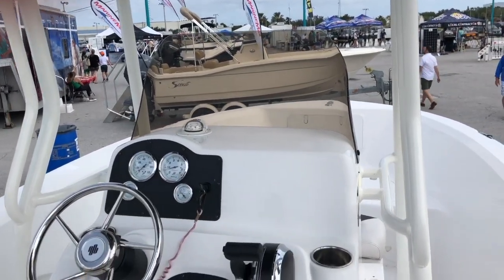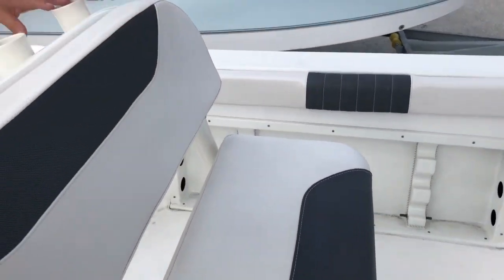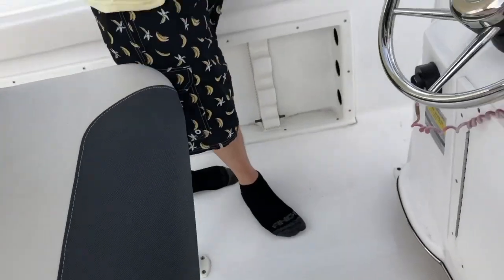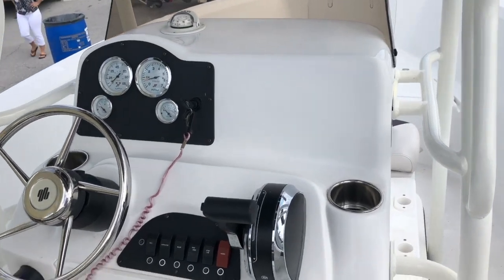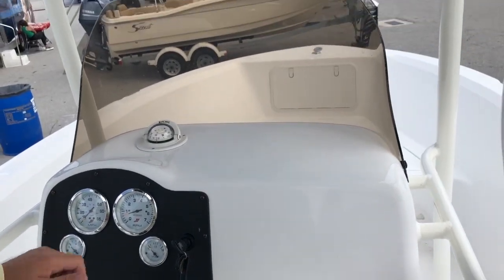The helm on this boat is fairly simple, with standard analog gauges, a stainless steering wheel, and ample space to install up to a 9-inch GPS unit. The leaning post bench is large enough for two people. The marine grade vinyl is actually pretty nice and well stitched. There's plenty of cooler space below that can be tied down with straps to avoid moving around while underway.